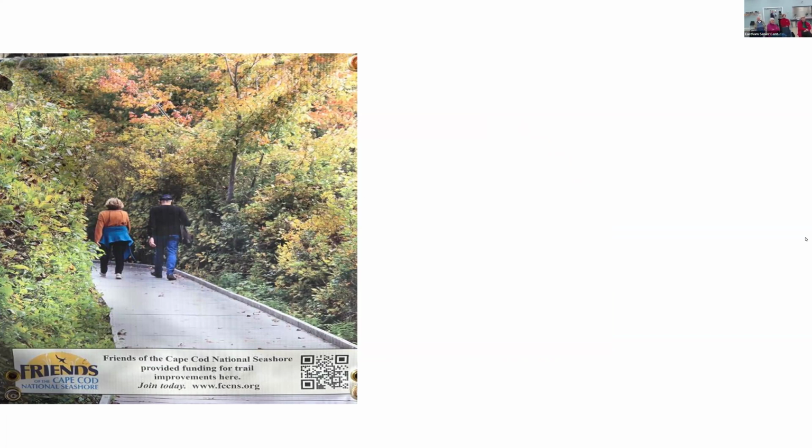Okay, so one of the things we do is trails. There are 14 trails in the National Seashore. We help maintain them to keep them clear. If there's fallen branches or things, we clear them off. If there's excessive growth, we cut it back. We have about 40 people who take care of the 14 trails. Two of them are in P-Town, 3 of them in Truro, 2 in Wellfleet, and there are 7 in Eastham. So we have a very active area that we work on.